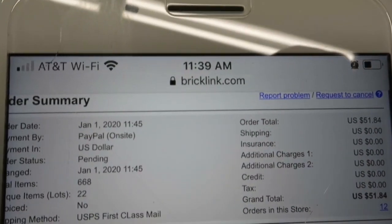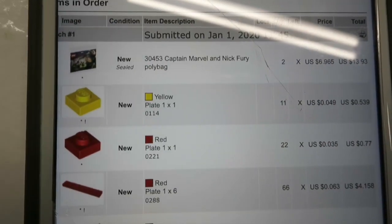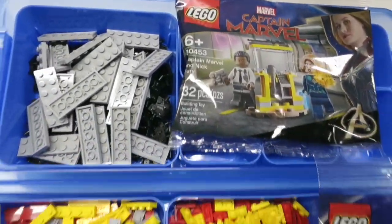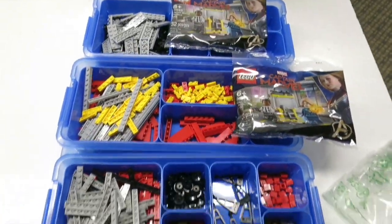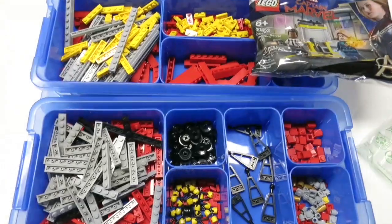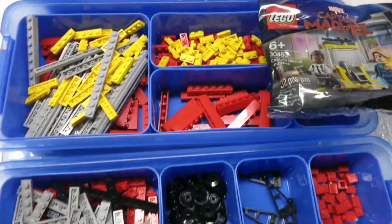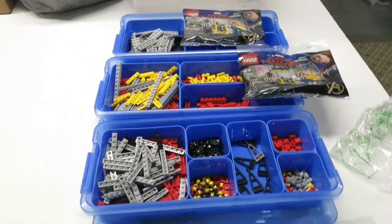And it's 11:39 on New Year's Day, my final order. And we have 2 poly bags. There we go. Here's the final order. It'll be noon on New Year's Day. We'll see what else comes through, but this is a nice one. Yellow and red. This buyer bought from me recently, had a similar order, had lots more yellow and red though. We cleared out more yellow and red. Building something yellow and red.